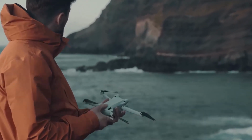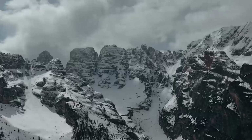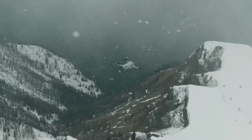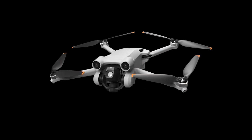The DJI Mini3 is among the most accessible drones for beginners who want a quick and easy experience. You'll get all the bells and whistles any experienced pilot needs, with exceptional battery life, a sharp camera, and obstacle avoidance. The design is also very user-friendly, so you don't have to worry about taking off or landing. Best of all, it's not too expensive.